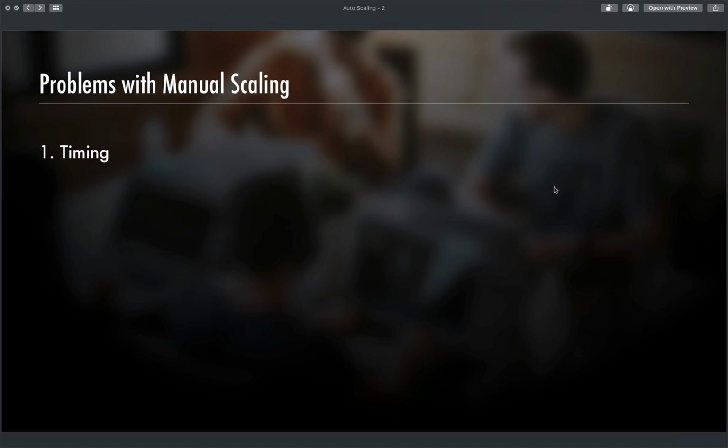If you're scaling manually, then you better be ready to do it when you need it. And unless you're staying up 24/7 watching things, that's going to be near impossible. I suppose you could also have your phone set up to receive CloudWatch alarms, but that's kind of a recipe for insanity. But timing is a major problem when it comes to scaling. By the time you figure out you need to scale, it may be too late.